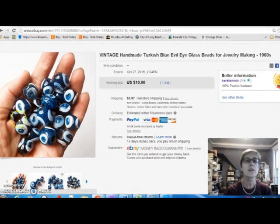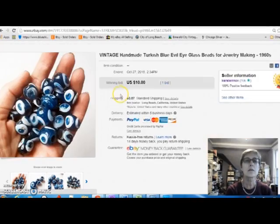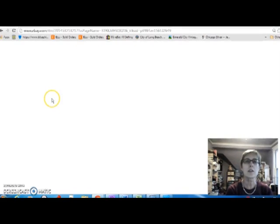Next, I have these vintage Turkish eye beads. It's not working very well, is it? This was part of a belt that I got from my mother-in-law, probably dating from the 60s. It was really neat, and I was getting ready to list it, and it fell apart. The leather was just kind of rotten. So I ended up listing the belt buckle separately and these beads in a couple of different lots. Sold this handful of beads for $10, and it cost me nothing, of course.